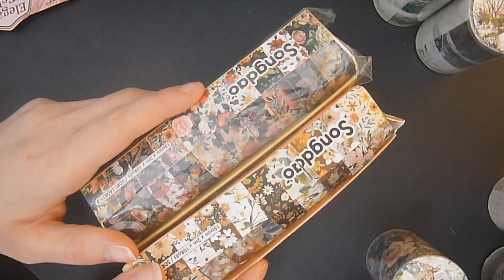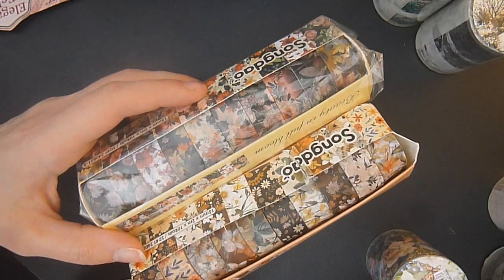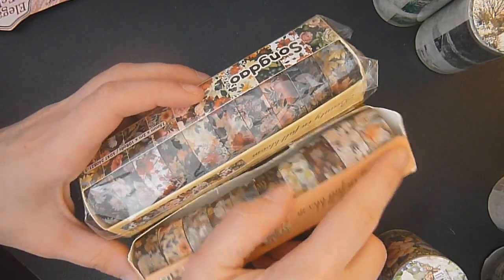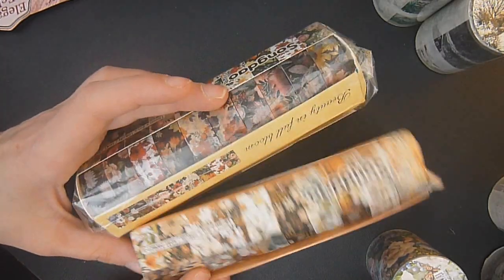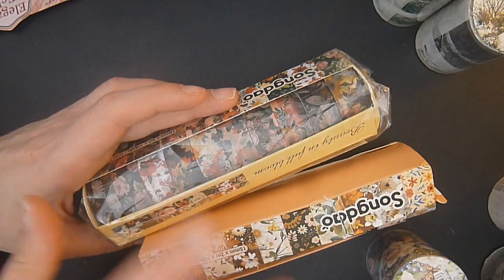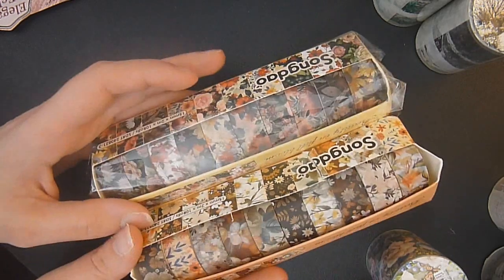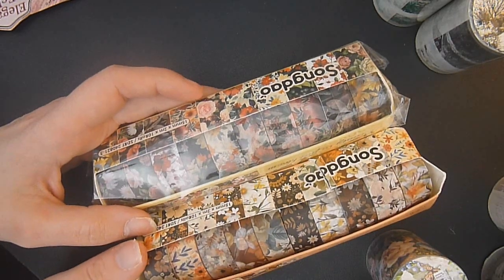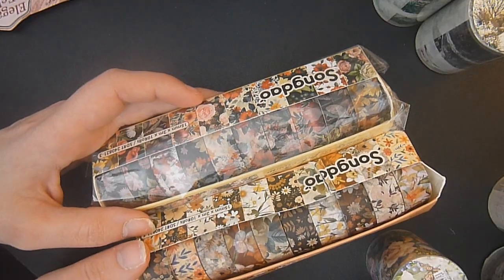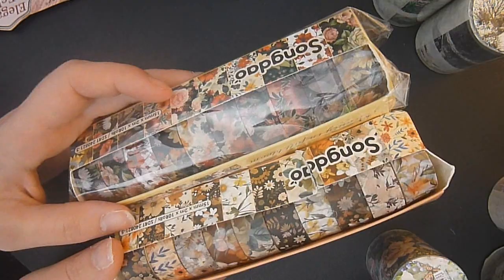I got 2 of these Songdeo, sorry, and they're just these really pretty floral patterns. These are very 60s, I feel like, and then these are a lot of roses and very bold, almost oriental in some respects. But again, I love the colour schemes and the sort of atmosphere they create. I'm very drawn to colours and things.